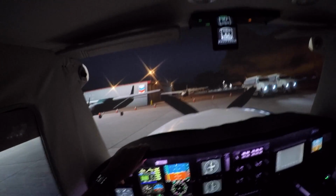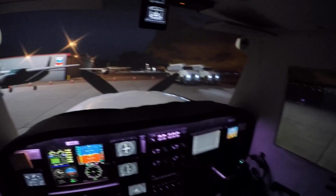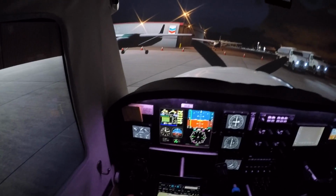So that's it. Quick flight up. Had some cool weather, had a nice sunset, had some nice radar service from PilotEdge. All told, that was a fun little hop.